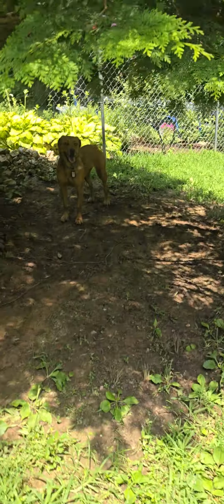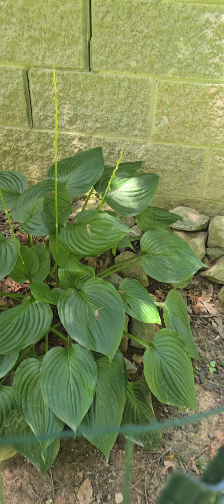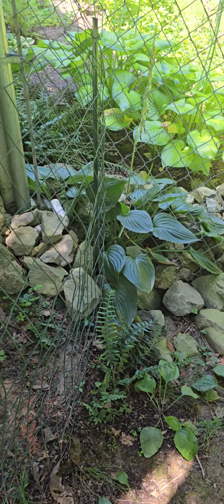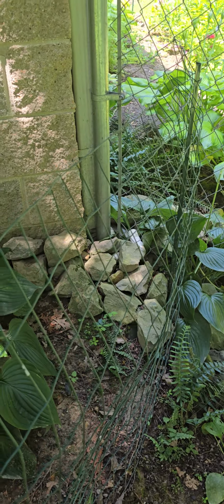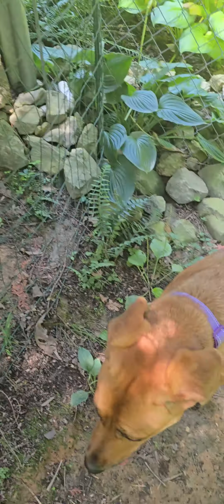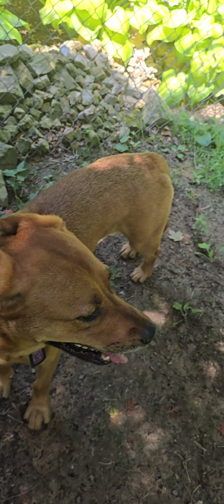Kinsley, let's go inside, girl. It's too hot. And that's one of the hostas you gave me. I think this is the original one, and it's put up all the little babies, some right there from the seeds, and some I put by the chickens. It's put off some hostas kind of everywhere down there, but not too bad actually.